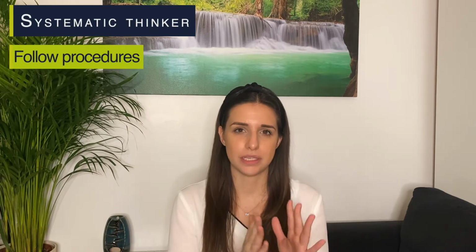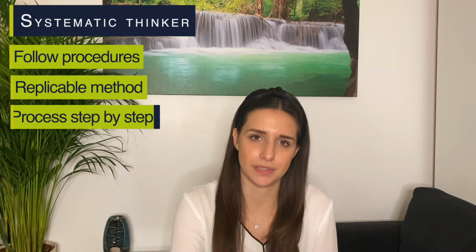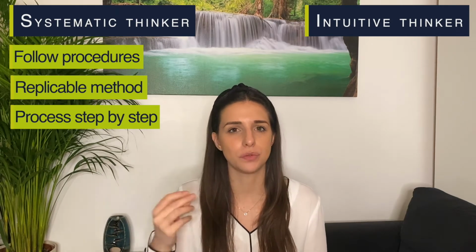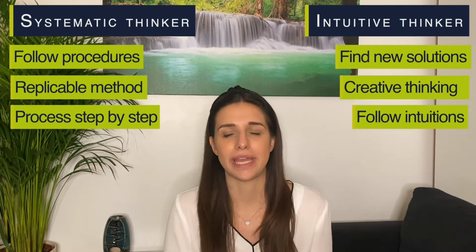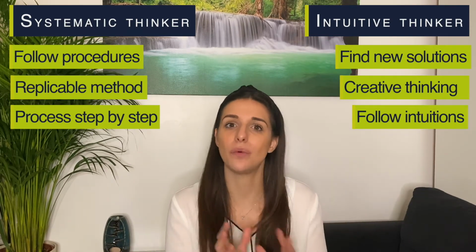Now, as usual, both these cognitive styles have some advantages, because if you are a systematic thinker, then the advantage is that you can really follow procedures in a certain way. You can approach the world in a very ordered manner that creates a system that you can play with. It's more replicable and also allows you to process things one step at a time. On the other side, being more intuitive also has great advantages because it helps you to be a quick thinker, usually in terms of finding new solutions, having more creative thinking, following your intuition in a more global way, which is amazing. Of course, as usual, both the styles also bring their risks, so we always need to pay attention.